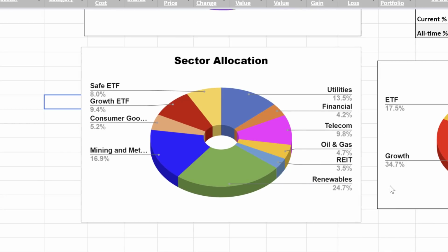We can see which sectors my account is more heavily weighted towards. As you can see, the renewables or clean energy space is my number 1 sector, at around 25% of my portfolio. This is made up of Greenlane Renewables, Brookfield Renewables, as well as H2O Innovations. This is a sector I'm very passionate about long term.